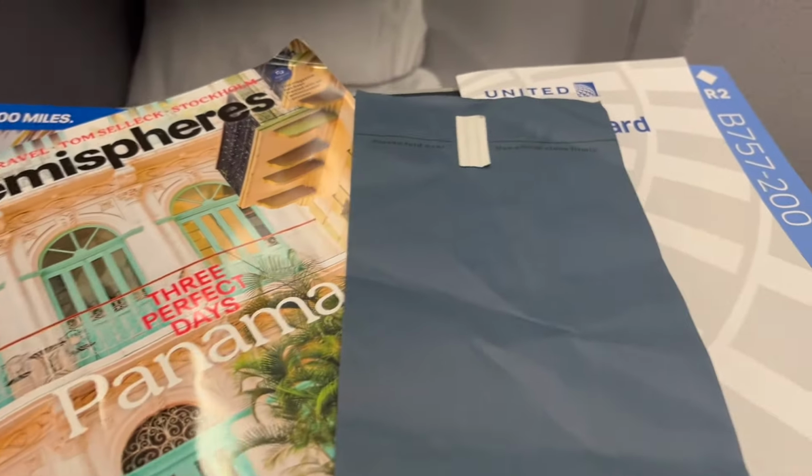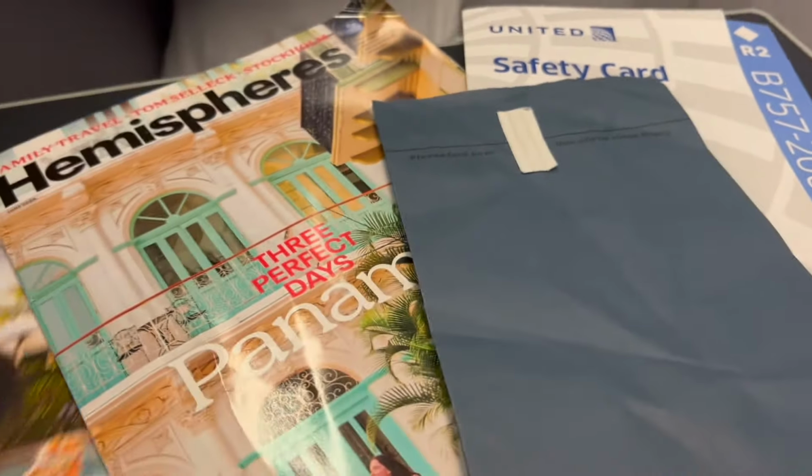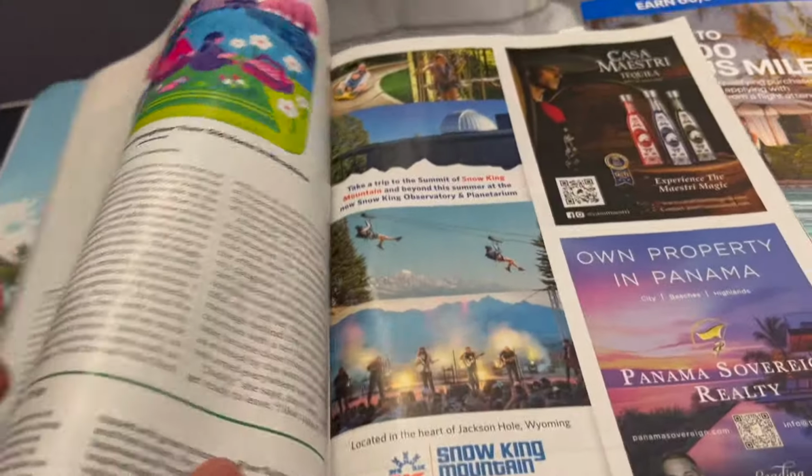United's in-flight literature consists of a safety card, a paper that talks about United's co-branded credit cards, as well as the signature Hemispheres magazine. Provided in the pocket along with reading materials is an air sickness bag. The in-flight magazine contains information about United Airlines, as well as information about amenities you can expect on United flights.